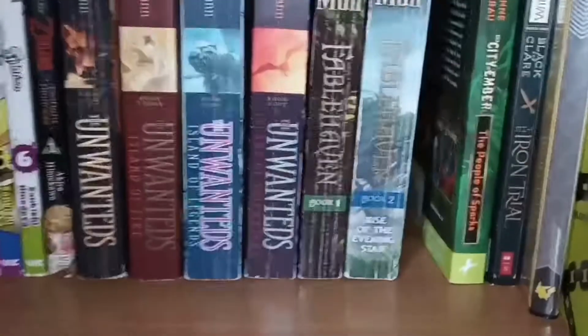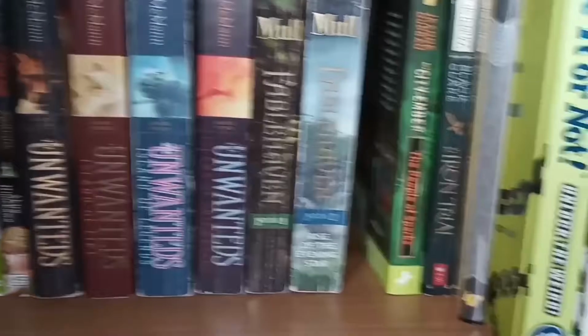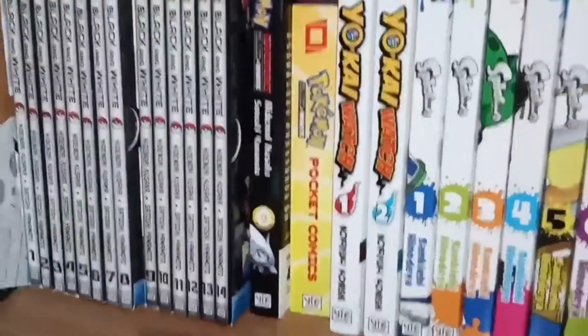Alright, moving on to my fourth shelf. And this is just where I keep all of my books. And I also have some bookmarks, and let's just get right to it. So over here we have all of my video game books, and then I have some fantasy novels and stuff like that. Then I have some more of the bigger stuff.